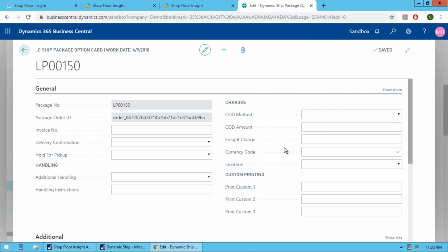But there's a whole bunch of other stuff you can do. As an example, maybe a customer phones up. They're normally on account, but they're over their credit limit, but they need this stuff, so I'm going to ship it COD this time, instead of putting it on account. So we can do all of that at the shipment level or at the customer level. A whole bunch of different things you can specify here, delivery confirmations.